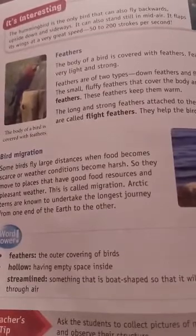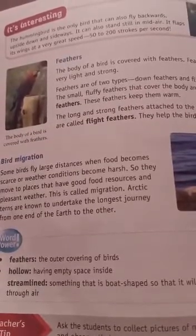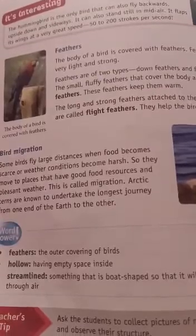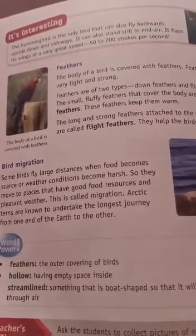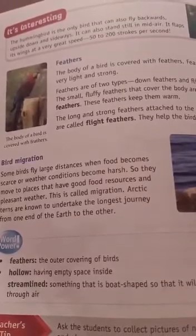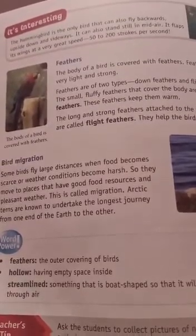Okay. So there are two types of feathers of a bird. That is down feathers and flight feathers. There are two types of feathers. The feathers that cover the body, which are the fluffy feathers, are called the down feathers. That means the small ones are called down feathers. And these feathers help the birds to keep warm.